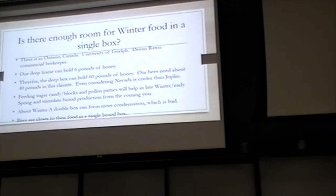Some people, what's the name for it? It's like mountain feeding or something. Put a newspaper down there and just pour the sugar on there. And that helps absorb some of the moisture too. They'll eat that, so they'll have a food reserve sitting on top. But they only need 40 pounds, and you can fit 60 pounds of honey in your brood box. Six to seven frames of honey is what you have to have in the bottom box.